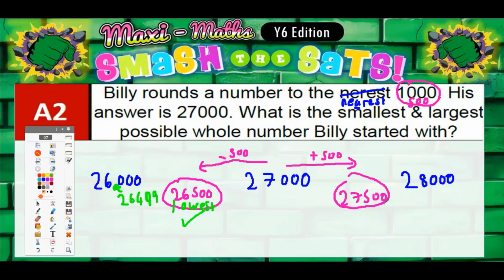So now let's have a look at the other end. Now remember, 27,500, that's halfway, but we've literally just said that halfway rounds up. So actually, 27,500 is no use to us because that would round up to 28,000, and we've just said we are rounding to 27,000. So we actually need to come one below that, and one below 27,500 is 27,499. Now, because that's below halfway, that would round backwards to 27,000. Yeah, so just take time to process that.